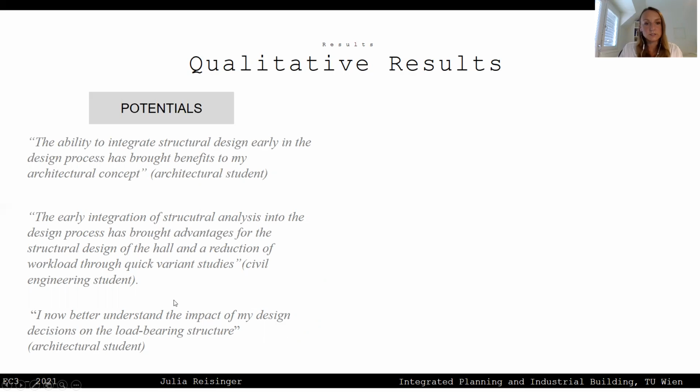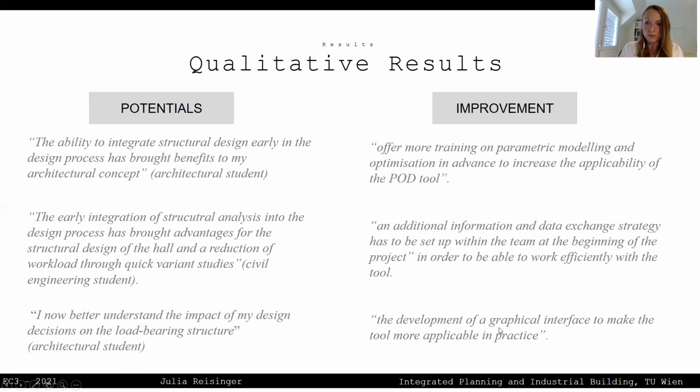The early integration of structural analysis into the design process has brought advantages for the structural design of the hall and a reduction of workload through quick variance studies. So the tool offered them the possibility to do quick variance studies with automated parallel structural analysis and optimization. And architectural students also say, I now better understand the impact of my design decision on the load-bearing structure. So it gave them some informed decision-making.